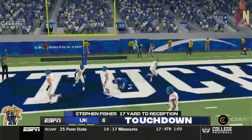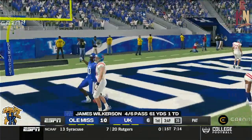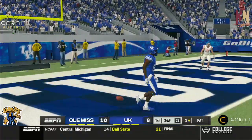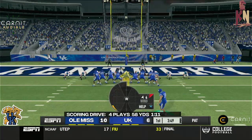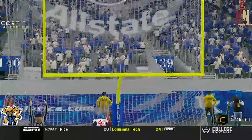Throws complete, touchdown. And for Fisher, he continues to rack up those impressive receiving yards. This is a pretty staggering career figure he's coming up on. To even be this close tells you how skilled he is at catching the ball. The Wildcats draw within a field goal. And he adds the extra point.